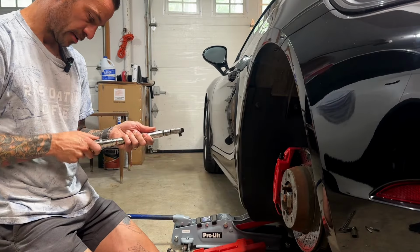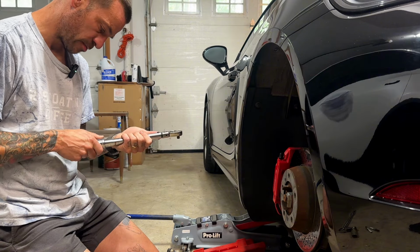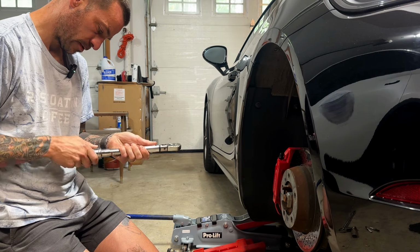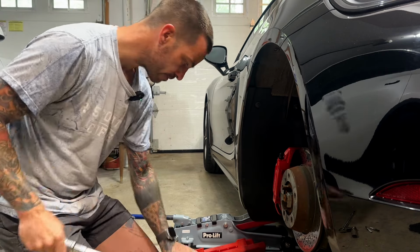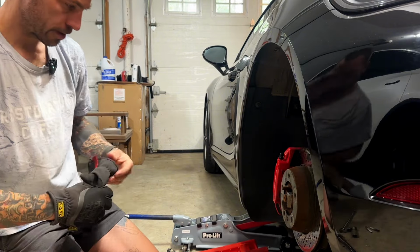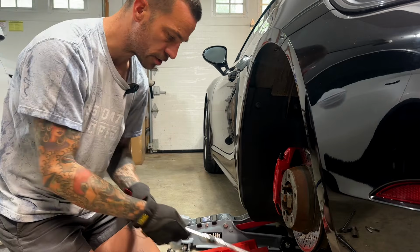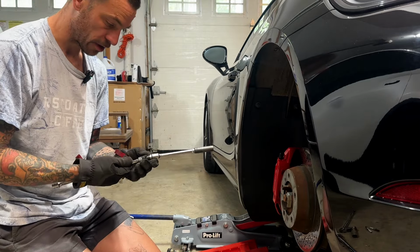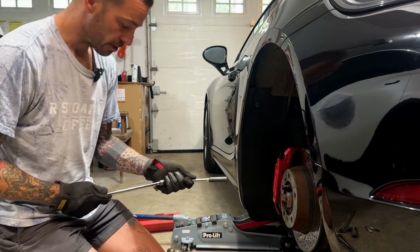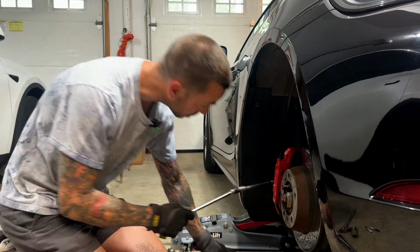So 24 foot-pounds or 32 newton meters. 24. It's not going to be super accurate because you're going to have to use an extension and a swivel. So it's not going to be super accurate, but there's no way anyone else is torquing this straight on.